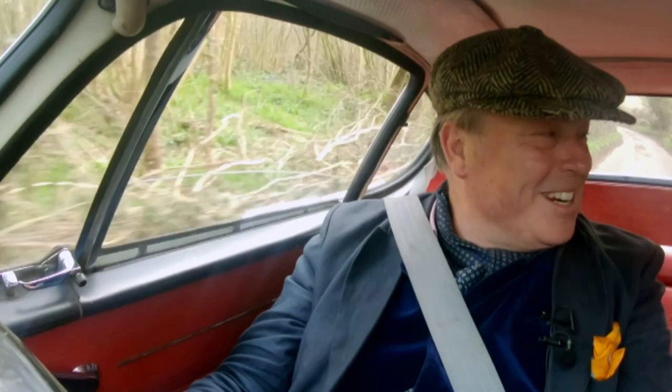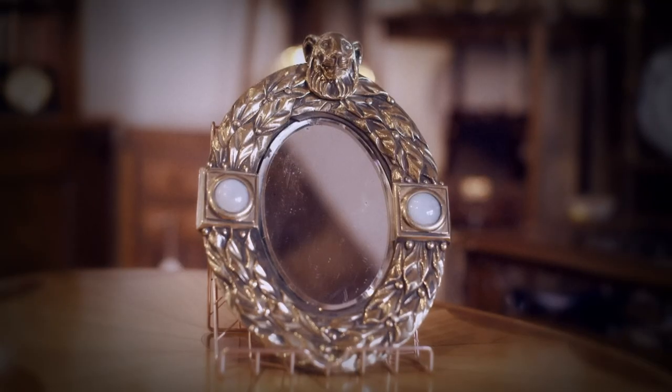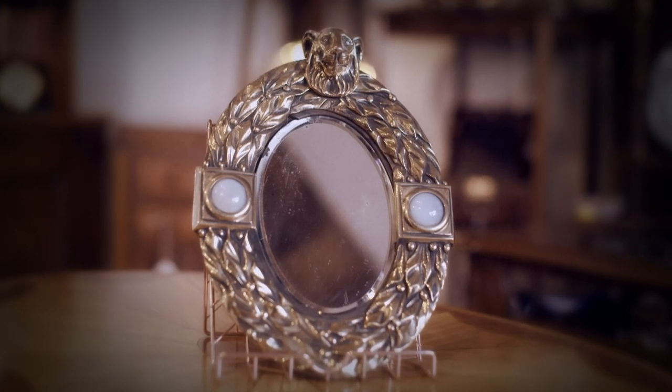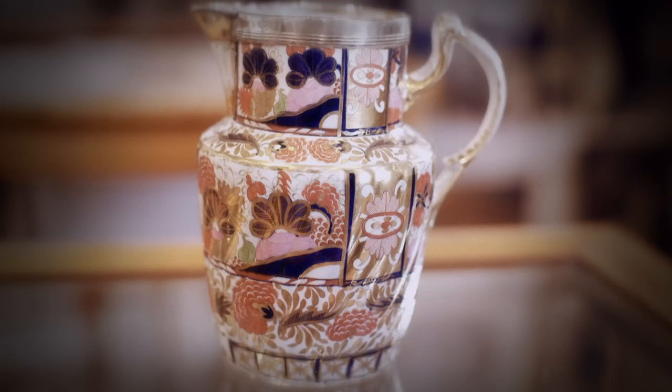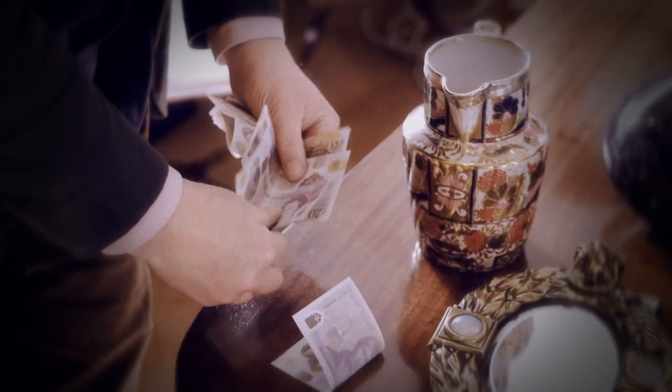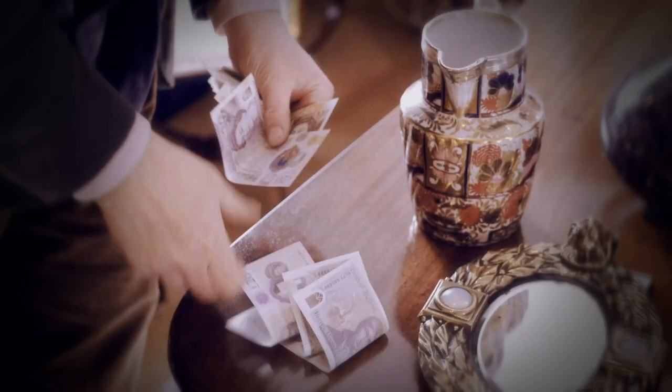How was your shopping yesterday? Are you happy? Oh, really excited. It was lovely to get back in an antique shop again. Yesterday, James bought an Art Deco brass mirror and a 19th century silver-collared ironstone jug. It's a good jug, that. I'd love that jug. That's a great jug. Leaving £112 burning a hole in his pocket.